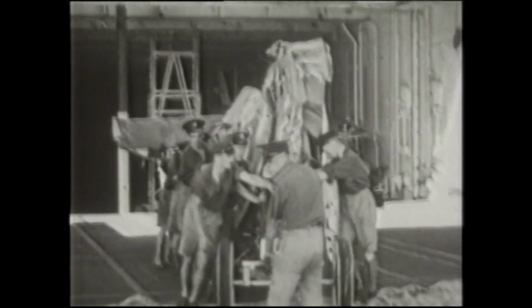Royal Air Force personnel seen here also served on board, for it was not until 1938 that the Navy regained control of its own aviation.